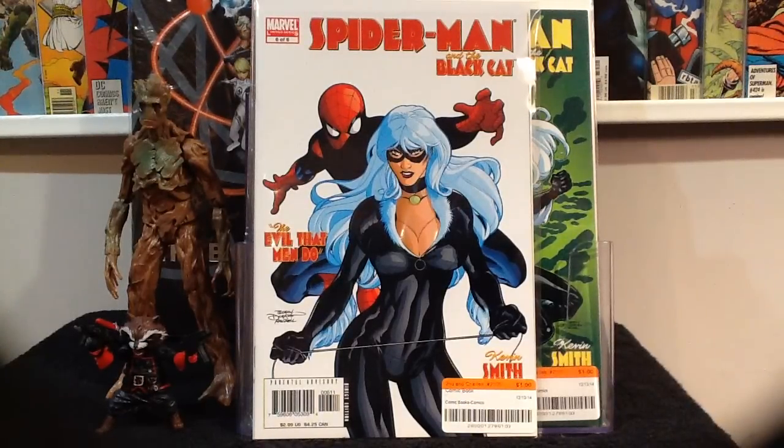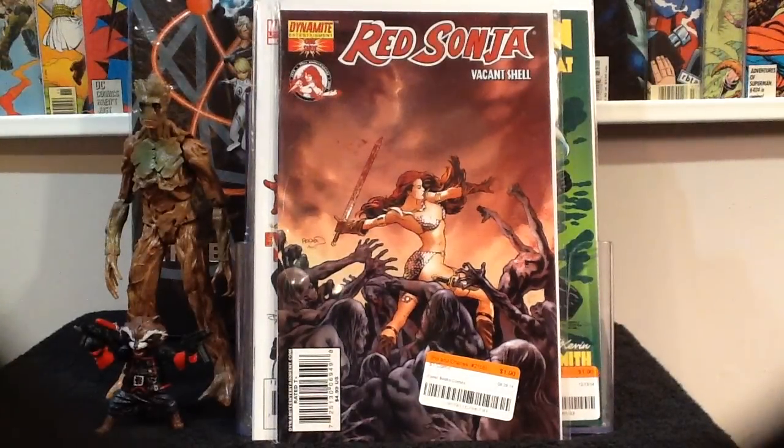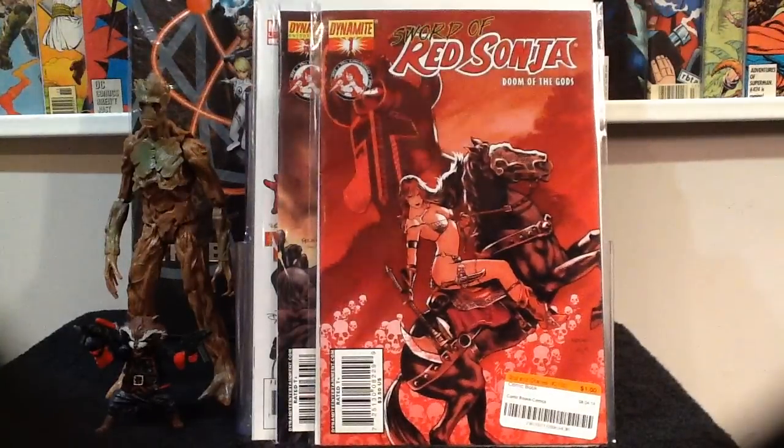I found some Red Sonja one-shots. This one's called Red Sonja Vacant Shell. And here's a cover that has a little Adam Hughes feel to it, but it's not his work. And this is Doom of the Gods, another one-shot.